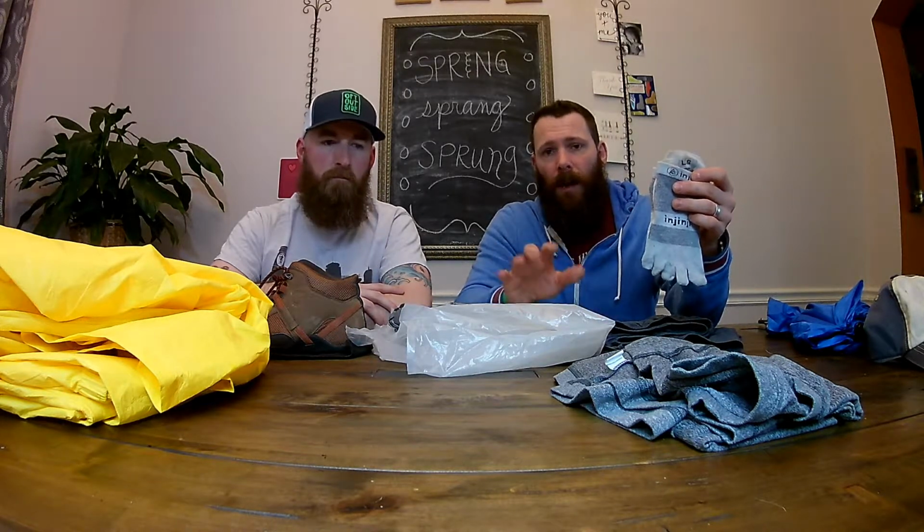Exactly. Speaking of which, it goes with that, socks, I guess. These Injinji toe socks changed my life, and I'm not even kidding. Or changed my trail life. The fabric feels a little weird at first if you're not used to toe socks or five fingers or anything like that. If you're not used to things between your toes like that, it does feel a little strange at first. But one hike and one day on a trail, and it will change your life.